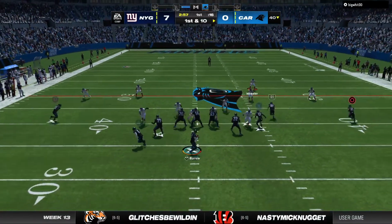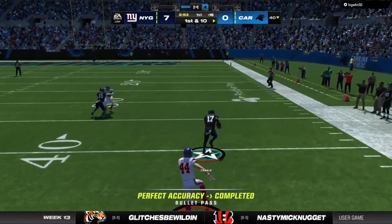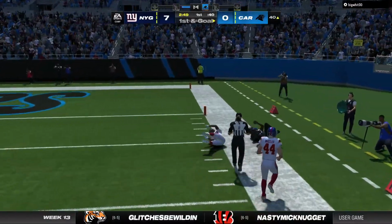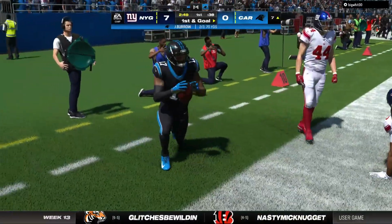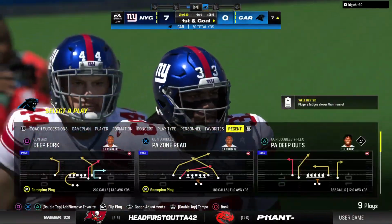Got him not just space, but plenty of room to run after the catch to pick up really nice yardage. And now the throw, taken in by Chark, and he's going to be pushed out of bounds inside the 10-yard line. A big play there for Carolina.